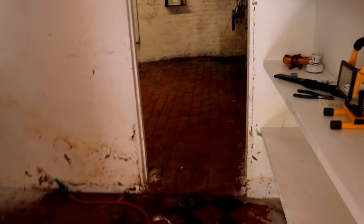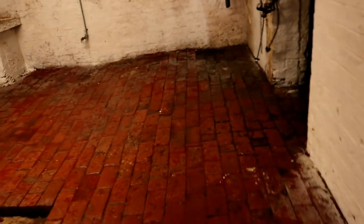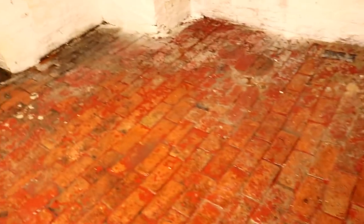But if I take you into the cellar, this room cleaned up quite nicely. We cleaned all the floor down. I think I'm going to put some red floor paint on the deck and that'll look fine. And then in here as well, it's brought these bricks up quite nice. I mean, you're never going to get them perfect, but let's face it, it's a damp dingy cellar.